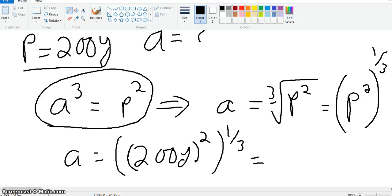Okay, so some people's calculators already have a cube root. If you have a Texas Instruments like I have here in front of me, you can hit the math button, and if you go down, there is a cube root. Okay, so you can actually do that.